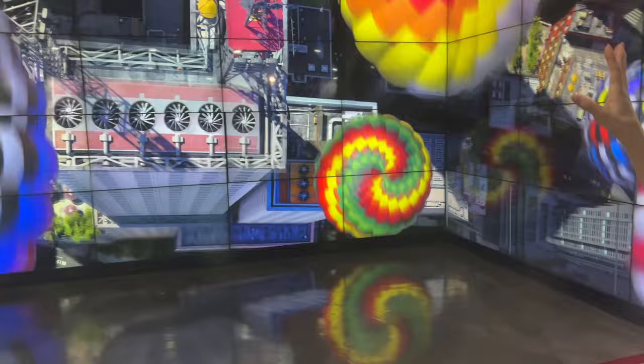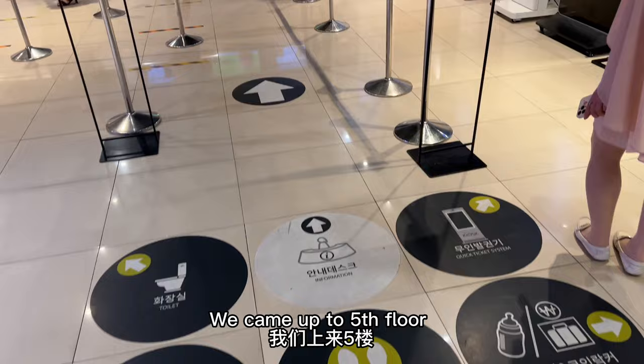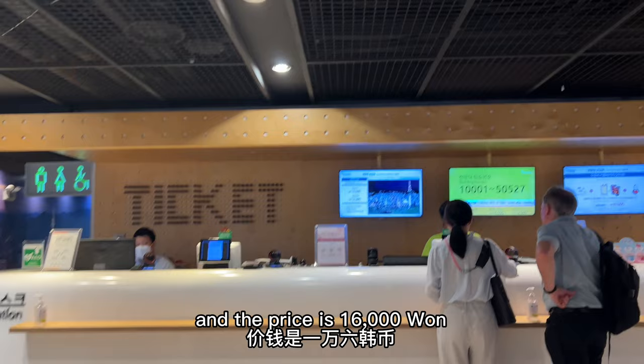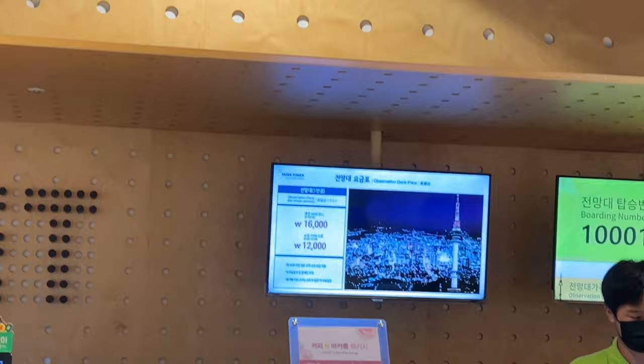There's also a game plaza here. We came up to the 5th floor and we are going to buy our tickets to the observation deck entrance. And the price for those is 16,000 won. We got our ticket. Let's go, mommy.